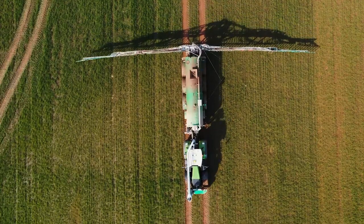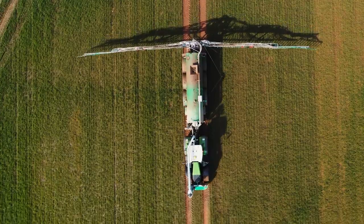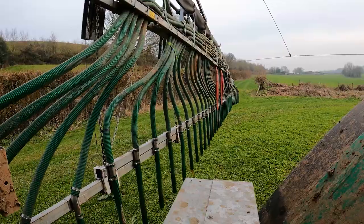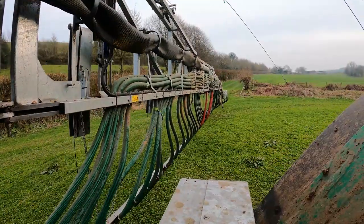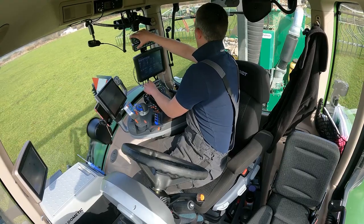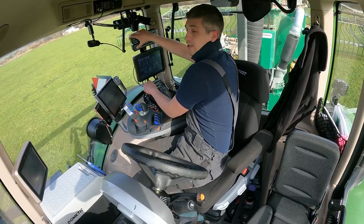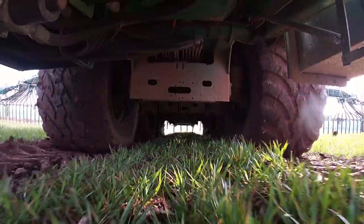The fact that you do so much work around the tram lines was a big contributing factor to the reason you went with the 30 metre dribble bar. Yeah, because all of Stuart's corn is all 30 metre tram lines, so it's handy. And we generally try and keep the tram lines in the same place every year, so there's only compaction on one part of the field.